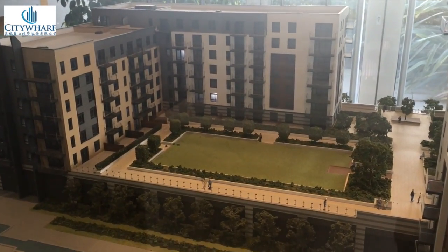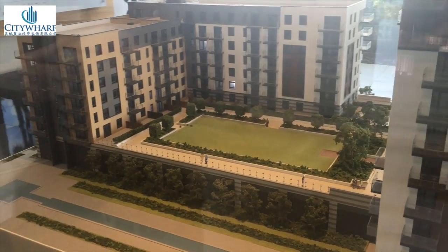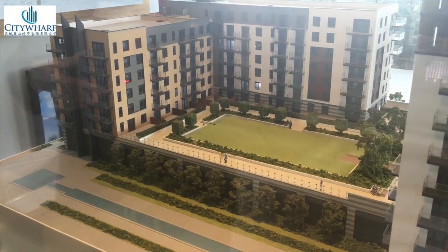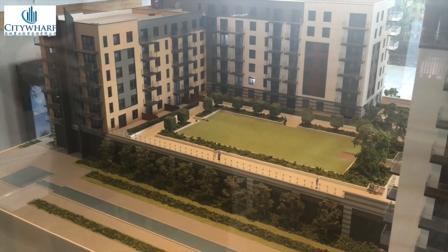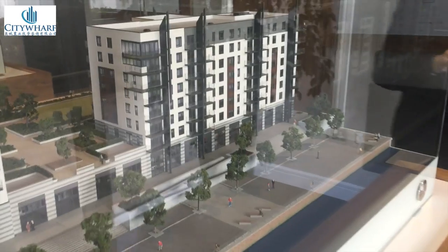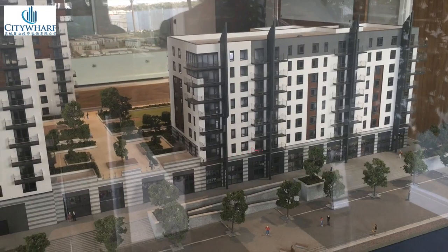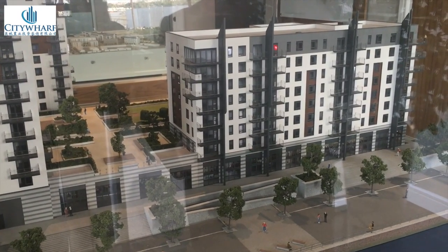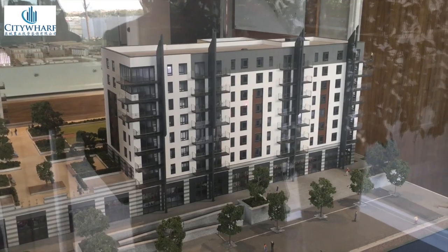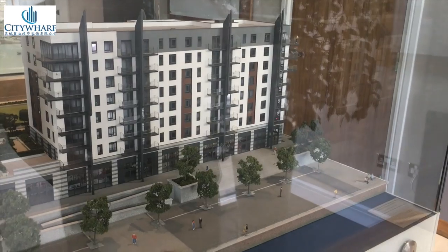This communal garden area is purely for the use of Peninsula Quay and both the Peninsula Towers. We currently have apartments available on this inner section here, and also on the outer section, which is situated on the other side of the building. The 3 bedroom apartments are down this side, and they have 2 balconies. We then have 2 bedrooms here, here, here, and down this side as well.